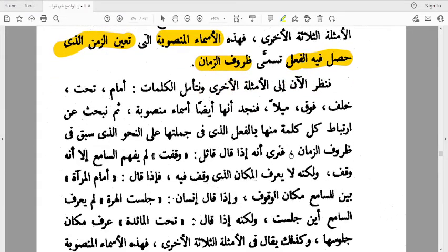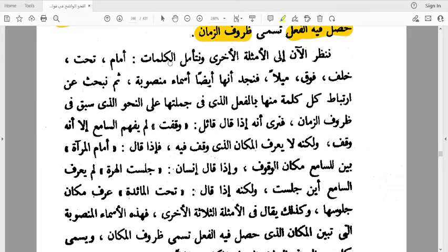ظرف الزمان. Okay, ننظر الآن إلى الأمثلة الأخرى ونتأمل الكلمات. Let's look at other examples and also ponder over the words: أمام, تحت, خلف, فوق, ميلا. فنجد أنها أيضا أسماء منصوبة. They are also of course أسماء منصوبة. ثم نبحث عن ارتباط كل كلمة منها بالفعل الذي في جملتها على النحو الذي سبق في ظروف الزمان. And we also now check the connection between these nouns, these asma that are mansuba. We check their connection with the verbs in their sentence, just like we did in the ظروف الزمان above.